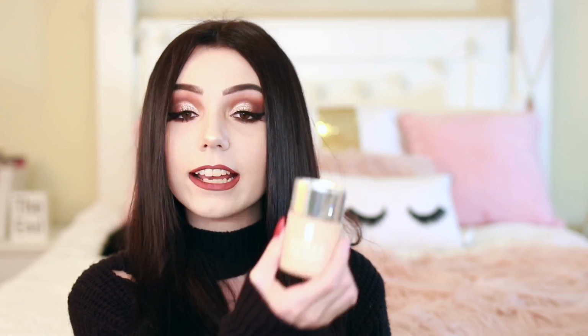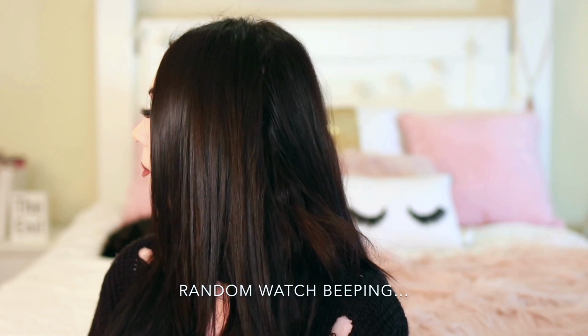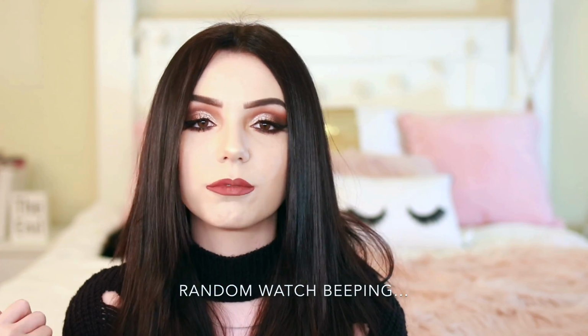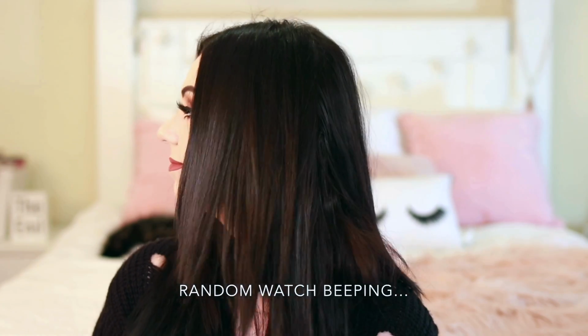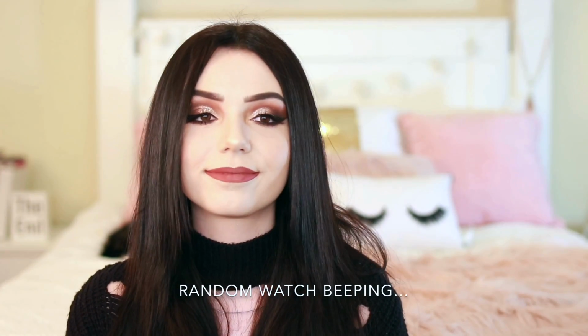Okay, next foundation is the Clinique Acne Solutions Foundation. Now this one is one that... there's a, what's going on? Oh wait. Okay, so this is the Clinique Acne Solutions Foundation.